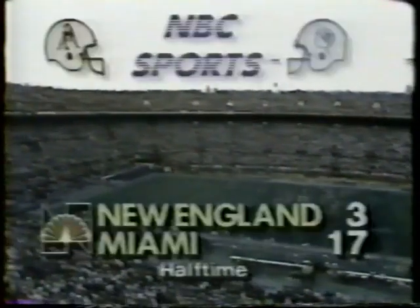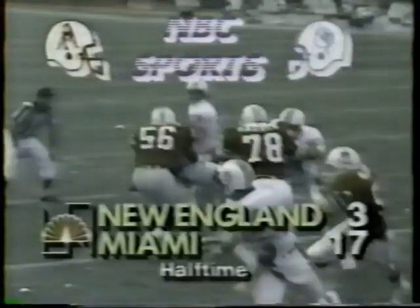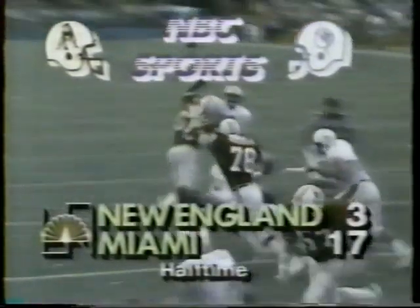At kickoff, the temperature about 107. Dropped down to the mid-90s. The offense of Miami has been very hot. New England has not been able to throw any cold water on the Dolphins. It's Miami 17 and New England 3 in the first half of this confrontation in the Orange Bowl. So officially, that is the end of the first half. It is Miami 17, New England 3.